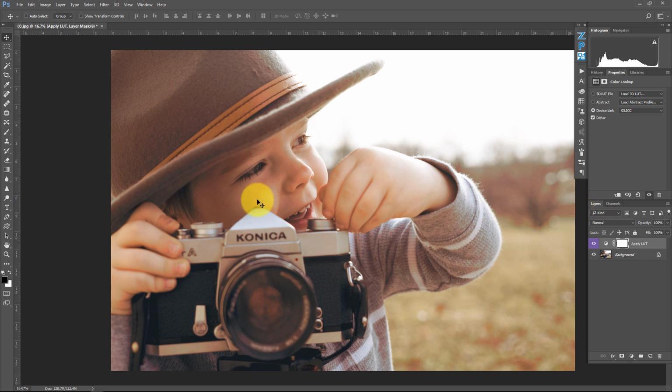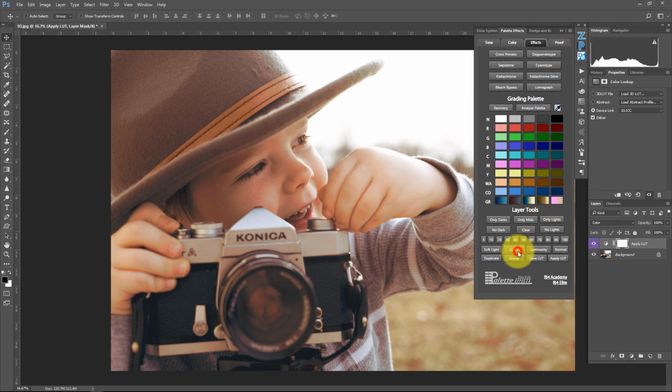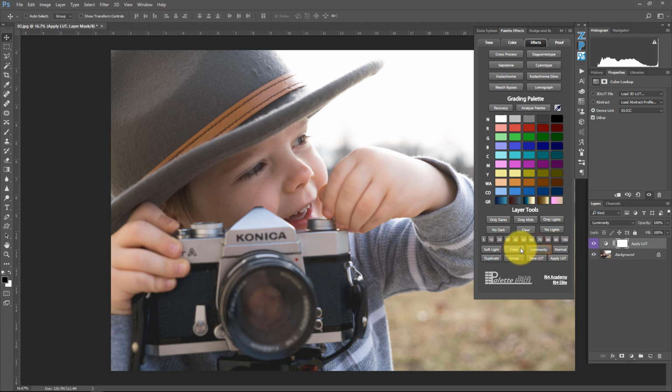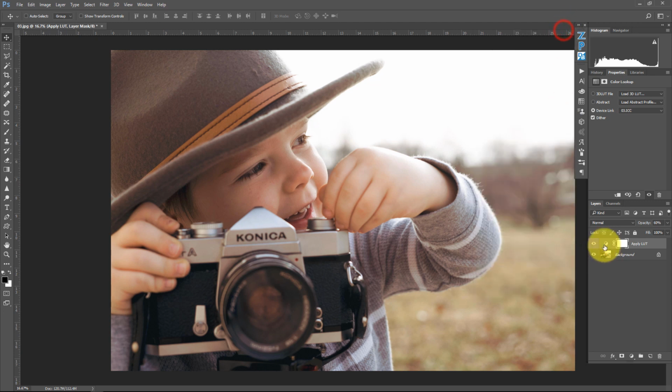It might not come off exactly like it did in the last image, so what we can do is if we just go into palette effects, we might just change that to color, or change it to soft light, or change it to luminosity, or leave it at normal and just drop the percentage a little bit to get that glow that I had before. So now we have that exact same look from the other image on now this image. Very quick, very easy, and very awesome.